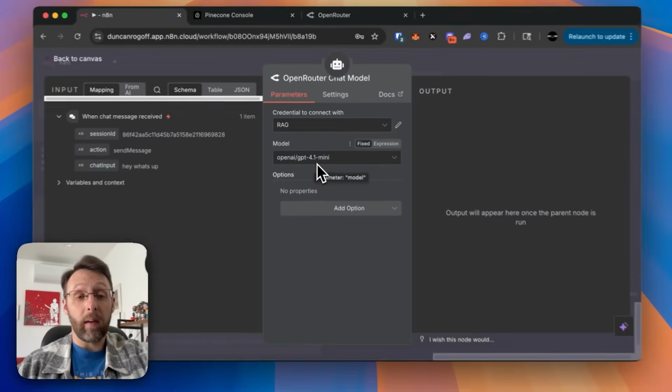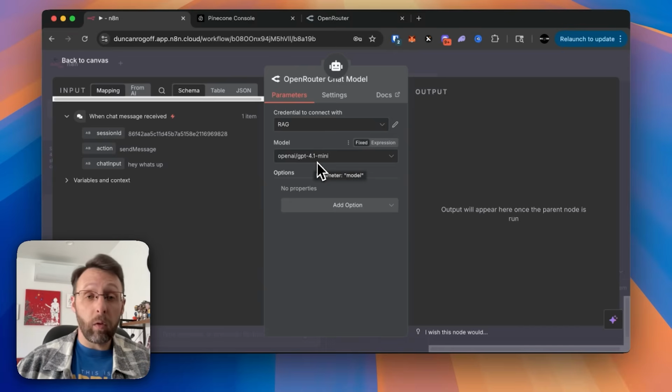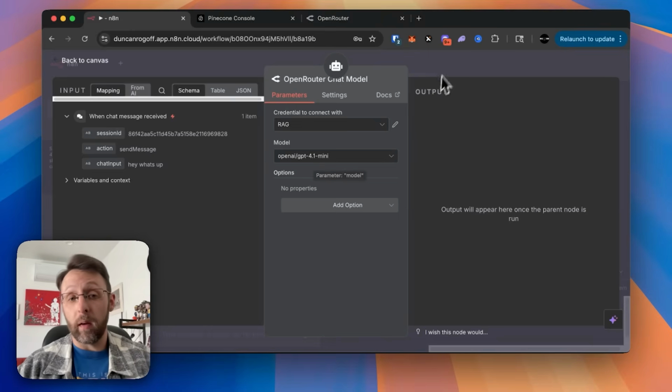So you can see here we selected GPT-4.1 Mini, which is perfect for what we're doing today. It's fast and it's cheap. If you are using this for more complex tasks, I recommend switching to Claude or even o3, which is specifically used for complex reasoning. For our case today, like I said, 4.1 Mini is plenty.